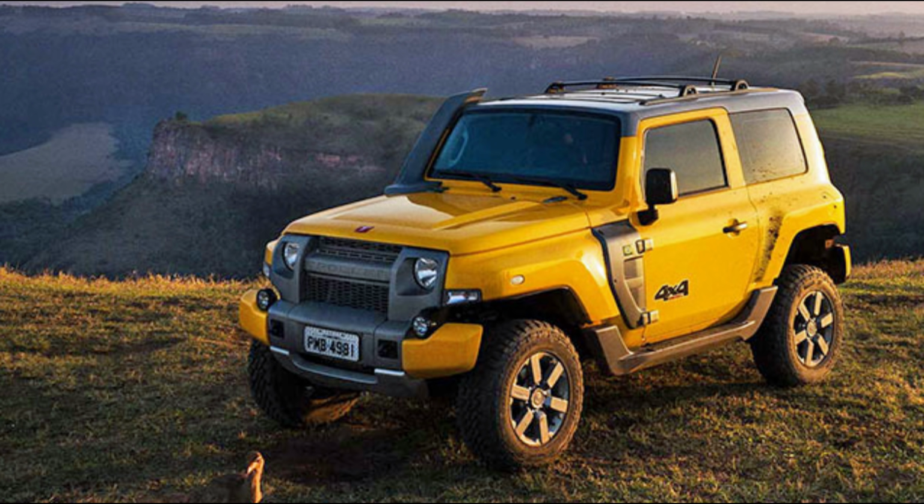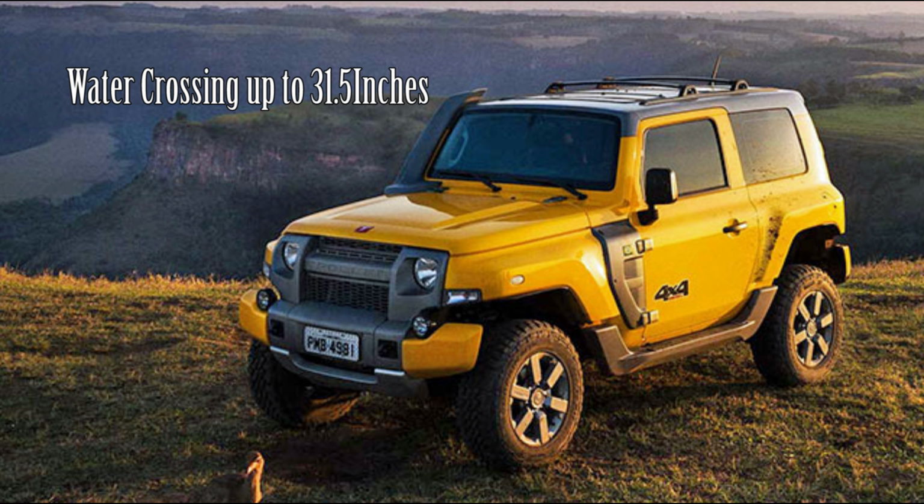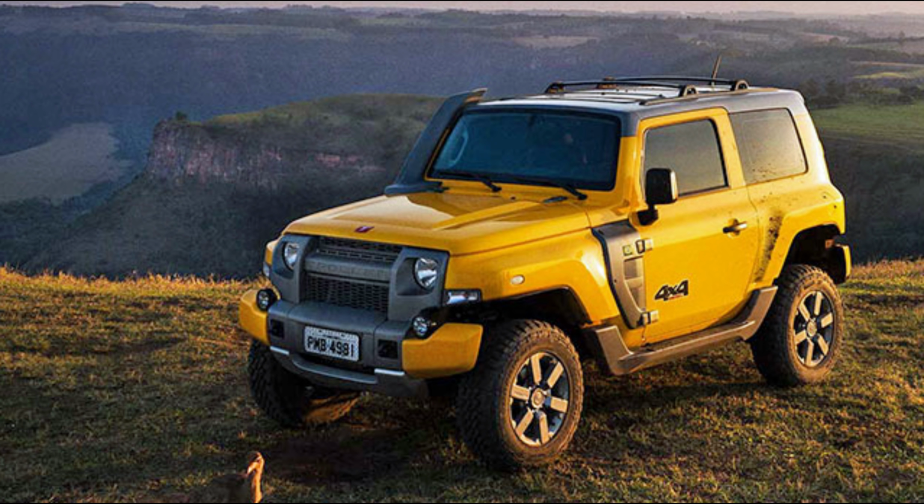The way it's sitting now with the stock tires from the factory, and they're 17-inch, but they're not anything to write home about. You're definitely going to want to upgrade those to 33s or more likely 35s. But the way it's sitting, it can ford water up to 31.5 inches. And it's got a really cool location for the air intake, and we'll get into that in a little bit.